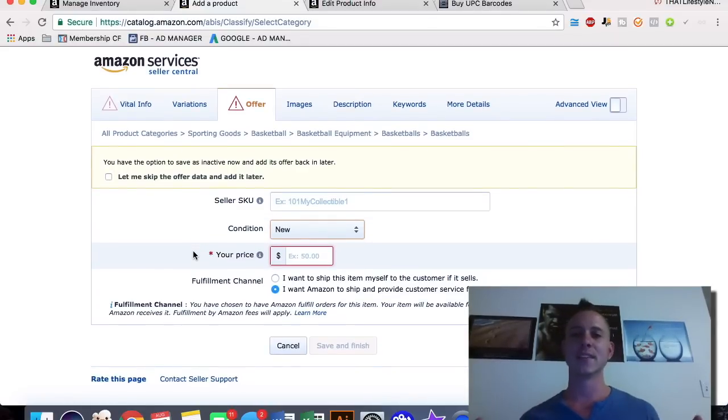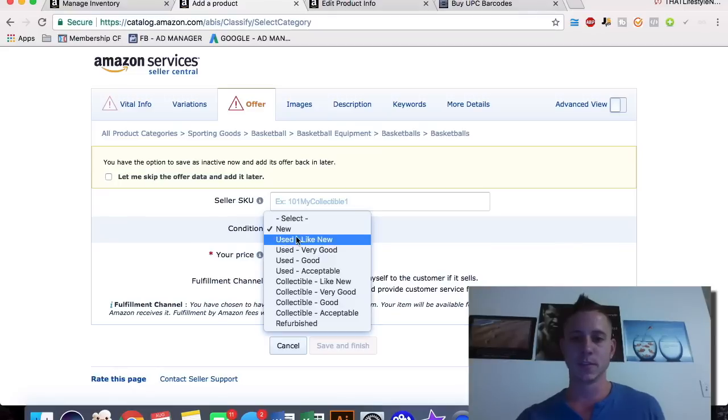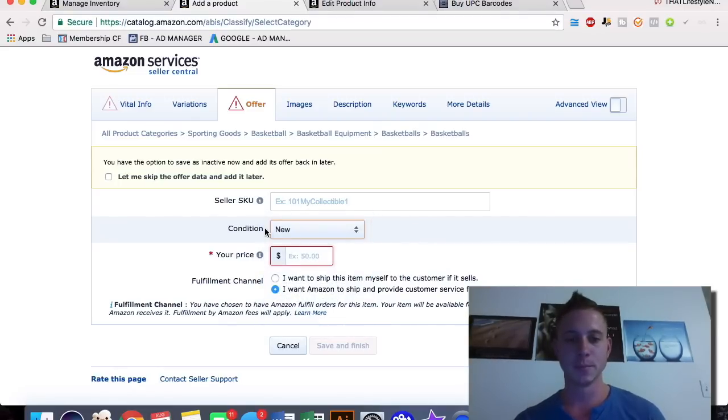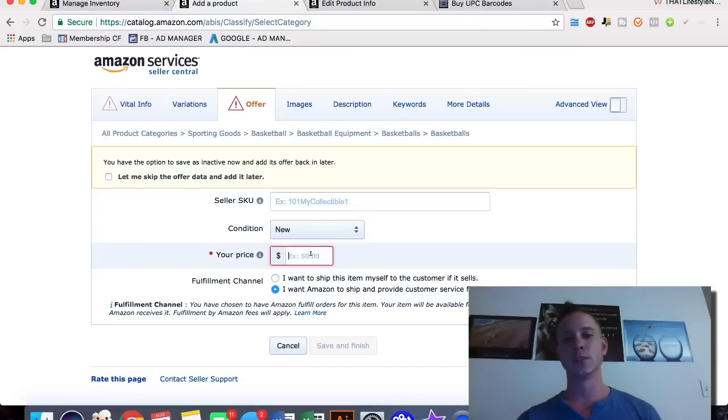So as an FBA seller, you're always selling in new condition. If you are selling as FBM, or fulfilled by merchant, you could do different conditions: used, like new, very good, acceptable, whatever the case may be. But as an FBA seller, meaning we're buying it from a Chinese manufacturer or a manufacturer in a different third world type country, shipping it into an Amazon FBA warehouse, Amazon is fulfilling those for us, so the condition is always going to be new.